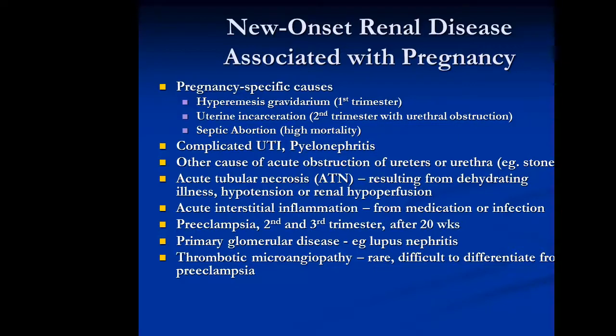Pre-renal, okay, second trimester, emesis, nausea, vomiting. Some people have it really, really bad, and they can't keep up with it, and they can have some pre-renal. If it's persistent, it could go to ATN. Septic abortion. I think we're doing pretty well here in the States, but if you're in a rural community or in an inner city area, or you're not here in the States, that's still a very high cause of mortality, in fact, but also kidney failure from sepsis, okay?